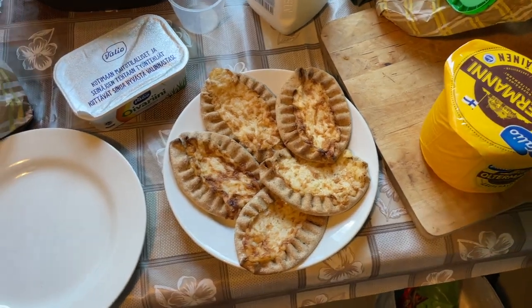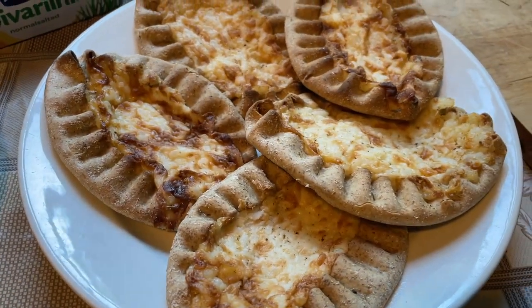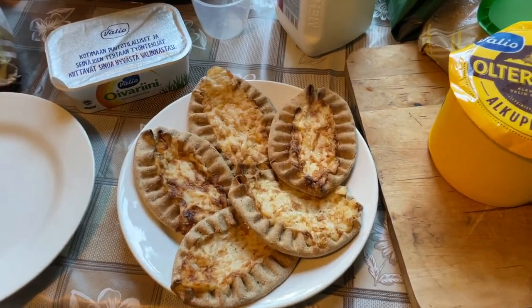Just making some karjalanpiirakka, which are rice pies from the east of Finland. So nice. Put some egg butter... some cheese on top. Miss this food.